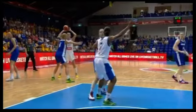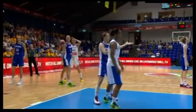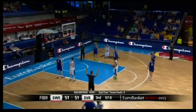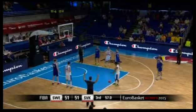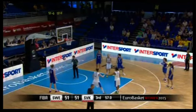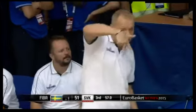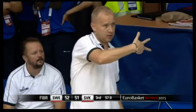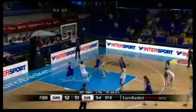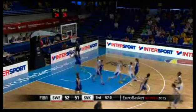Well, is that a holding foul? Was it? Ashley Key, the look on her face means she was a little bit, some would say fortunate, some would say she was surprised, but she's taken her team back into the lead, Sweden. As Coach Kovacic calls the play. Two from two for Ashley Key.